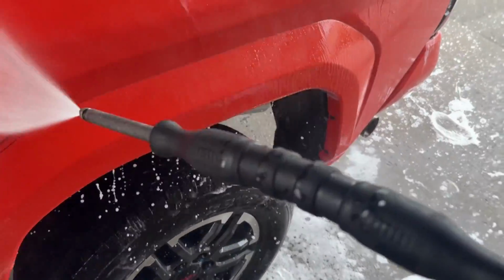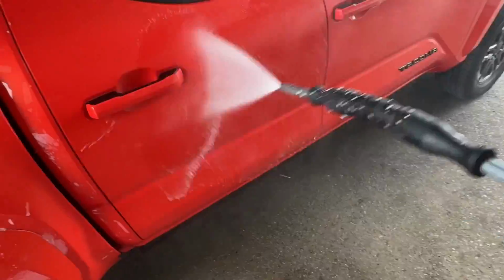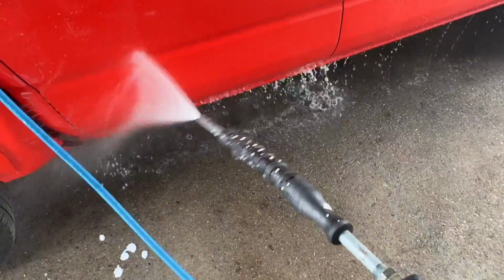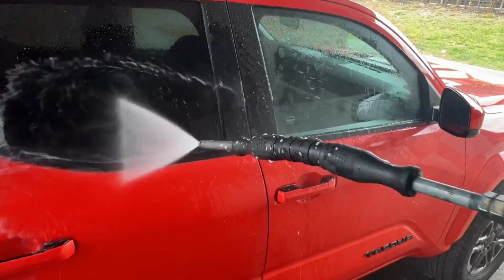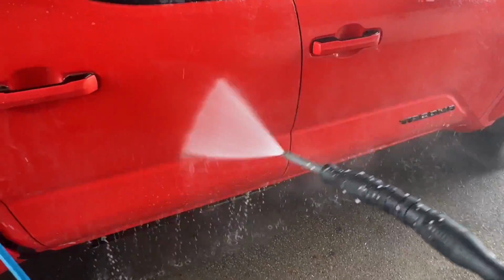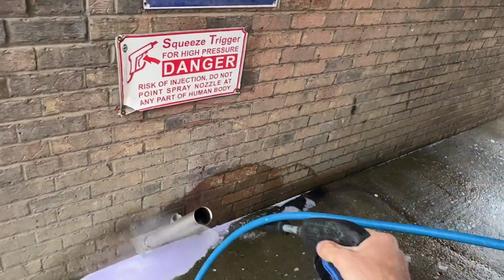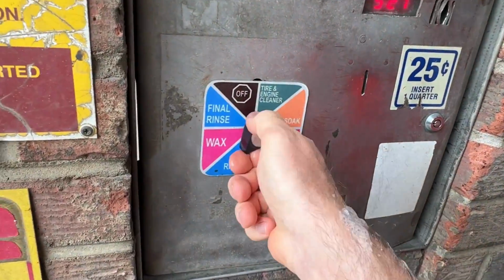Again, I've seen way worse. So the soap's coming out. Let's go on the other side. So a little light on the soap, you can barely see it. It is there, it's coming out, but nothing too generous. Could definitely turn that up a few, give a little more soap on the high pressure, make the customers not even question it. Because right now, there's a question.